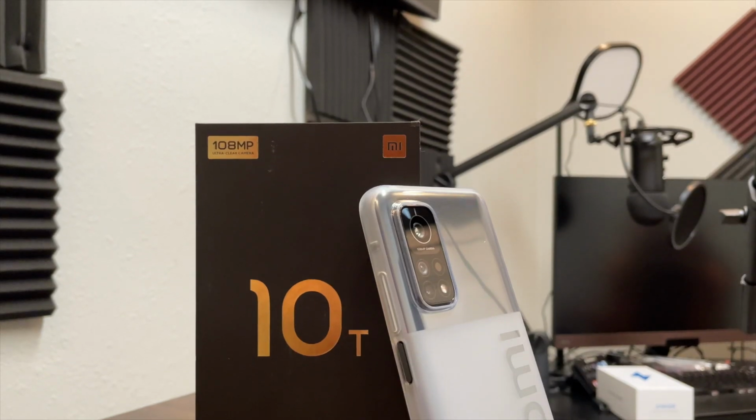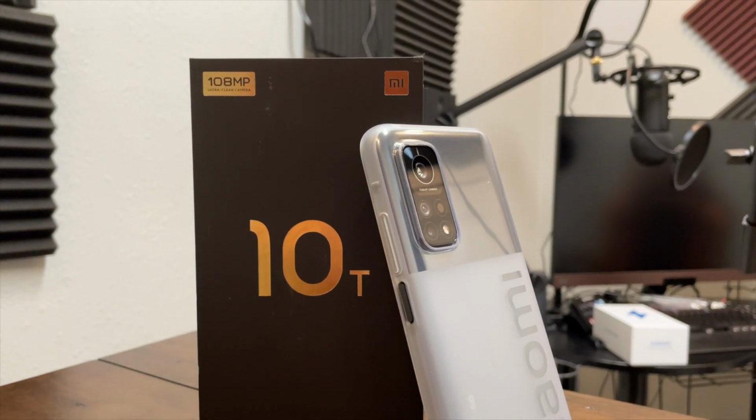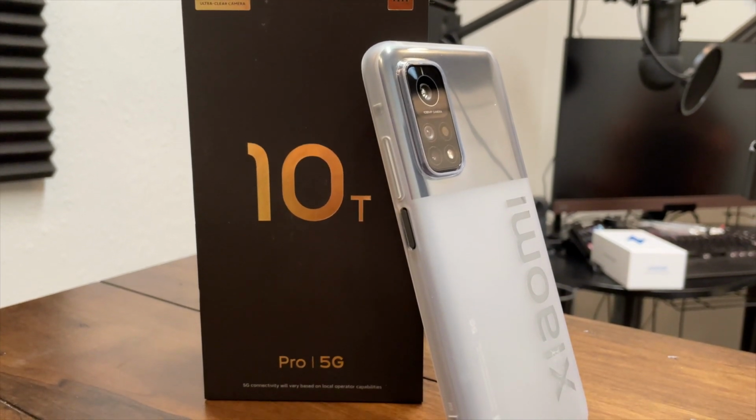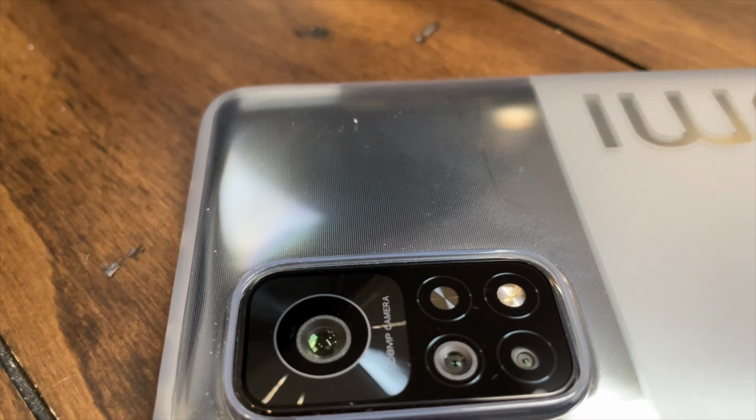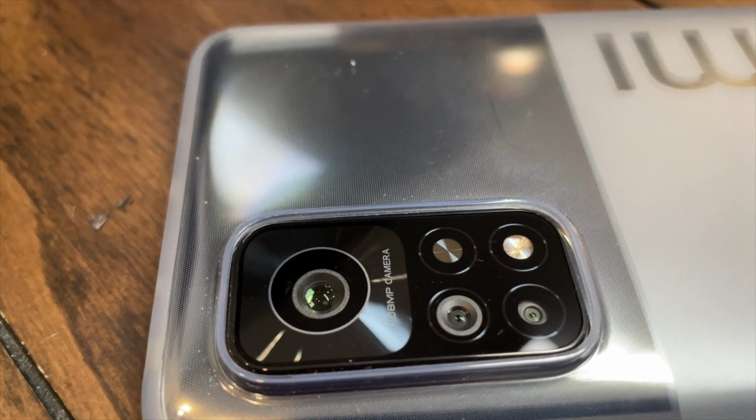So today I'm here with an unboxing and first impressions video of the Xiaomi Mi 10T Pro 5G. It's a lot of syllables, but there's a lot of stuff in here. For instance, the Snapdragon 865, it does have 5G. Of course, whether that's going to work for you in the US or not is another story, but it has a 5G antenna. It has 8 gigabytes of RAM, and it has two different storage configurations, 128 or 256, a 108 megapixel camera, and it's got a macro lens on it. So there's a whole lot of really interesting stuff going on in here.